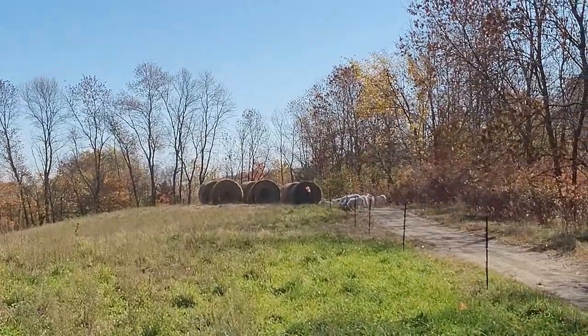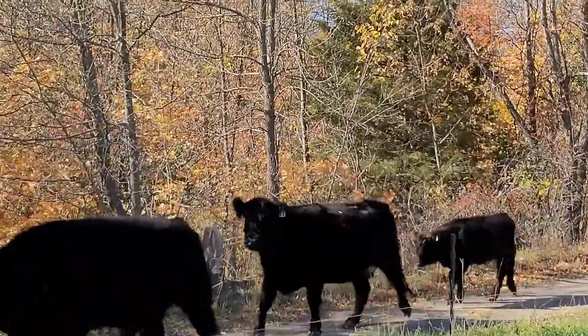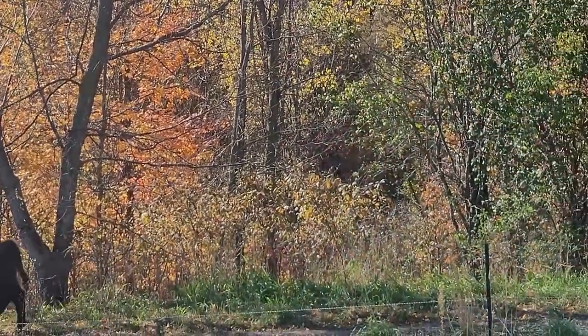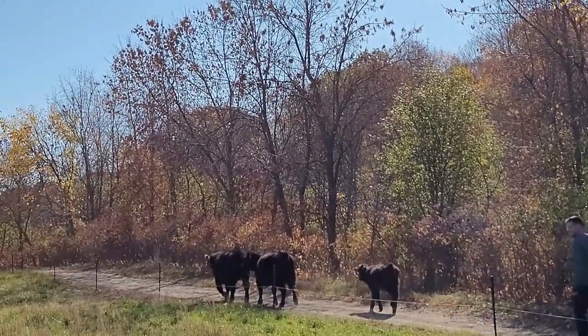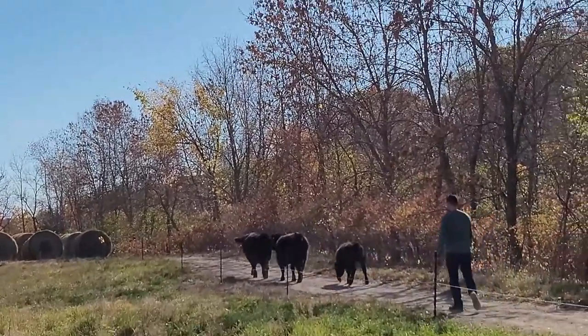It's always kind of fun to just watch them go through and see which ones kind of lag behind. These always lag behind. Peter always has to come up behind them, keep them going. They just don't have a lot of urgency about them. But you can see that calf. That calf was born in June and she looks really good.